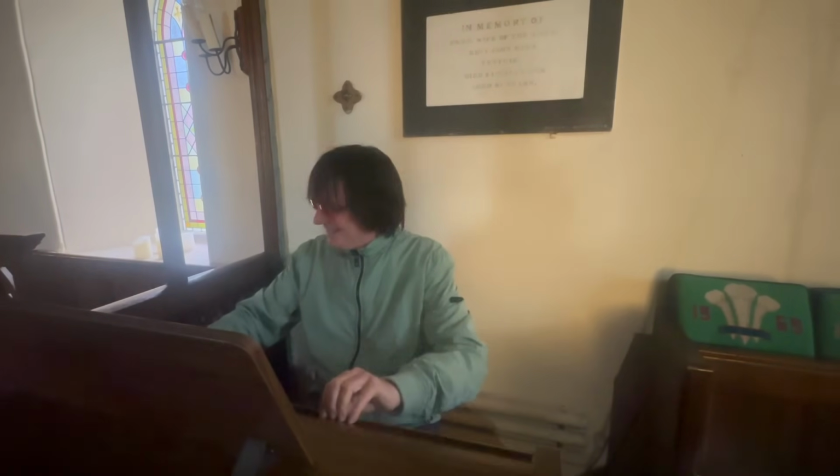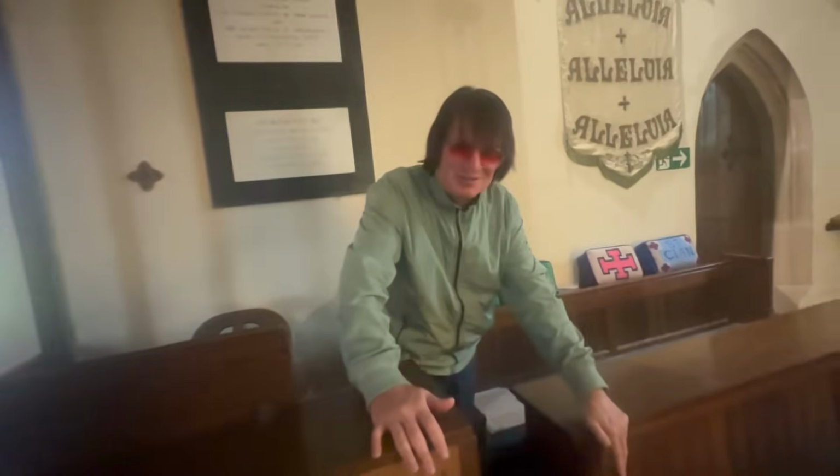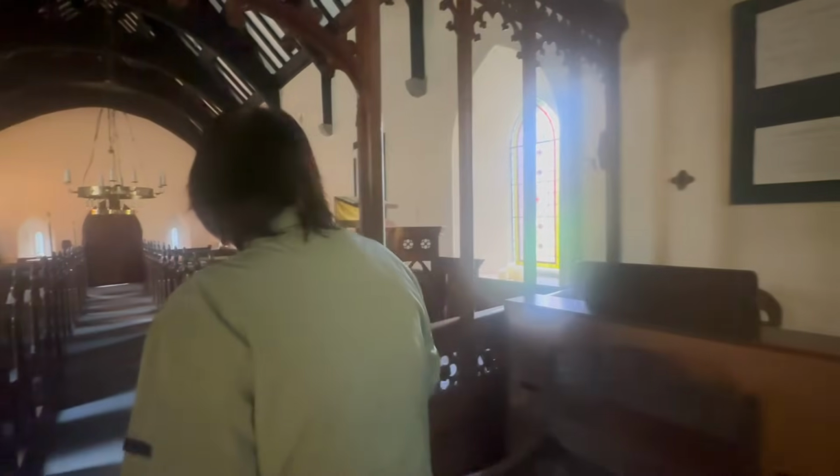So these little chapels or churches around here, they tend to have these electric organs that kind of mimic a pipe organ in a very good way, I think. I like it. I think it's great. So anyway, that's this little chapel, and we're going to go.